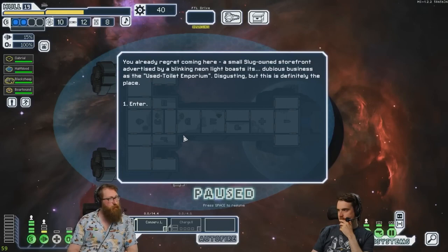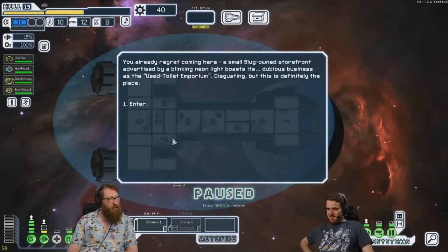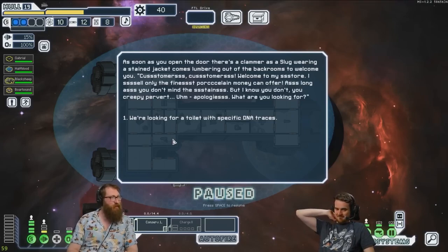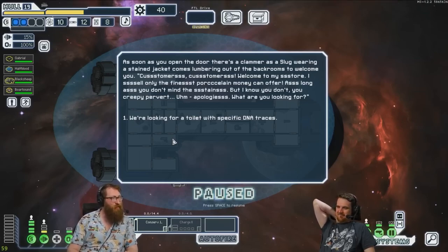You already regret coming here. A small slug-owned storefront advertised by a blinking neon light boasts its dubious business as used toilet emporium. Disgusting, gross. But this is definitely the place. Okay, I can't wait to find a used toilet. As soon as you open the door, there's a clamor as a slug wearing a stained jacket comes lumbering out of the back rooms to welcome you. Customers, customers, welcome to my store. I sell only the finest porcelain money can offer. As long as you don't mind the stains. But I know you don't, you creepy pervert.